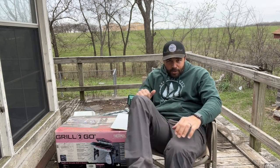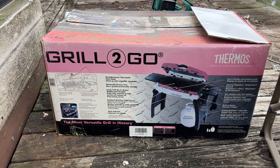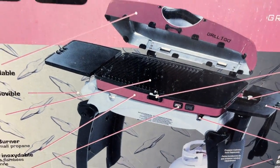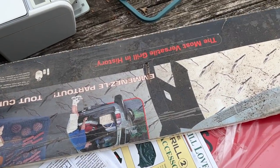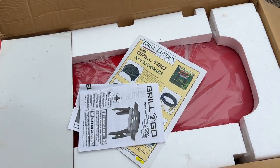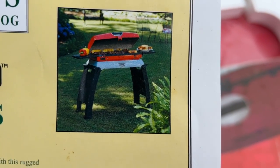Then last but not least, check this out. Look at this. This will be perfect at the cabin. It's a portable propane grill. Look at that. Griddle slash grill. But I haven't taken it out of the box, but it looks brand new. I don't think it's ever been used. Still in the plastic. So we'll see. We'll put it to use though. I think it'd be perfect for the cabin. Look at that. Set up, take down, cook some burgers at the cabin.